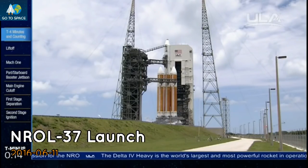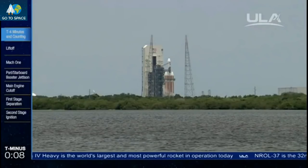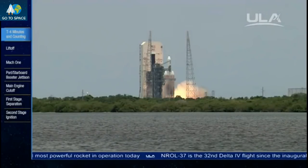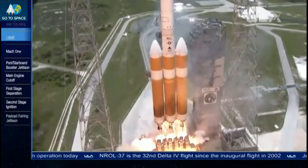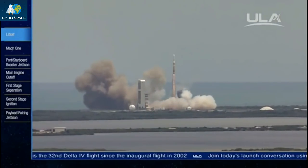15. Roll for ignition. T minus 10. 9, 8, 7, 6, 5, 4. We have main engine ignition. 2, 1, and liftoff. Liftoff of the United Launch Alliance Delta IV Heavy Rocket carrying the NROL-37 mission for the National Reconnaissance Office.